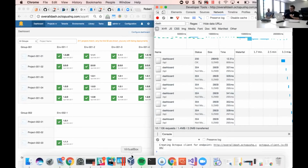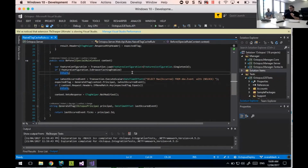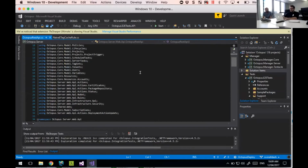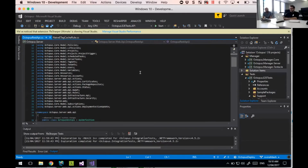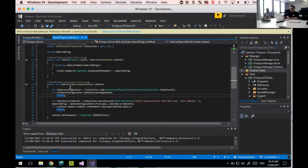I'll give you a quick look at some of the back-end code, how we're doing that. So there's basically a really simple generic caching rule that I've added. Obviously my system's going a little bit slower because I've got Zoom running. But as you can see here, to actually use it on these endpoints, it's just a matter of slapping this rule on it. So it's endpoint agnostic, in the sense it doesn't really matter what we decide we want to put this on. It's basically just a rule that runs before the request comes in.